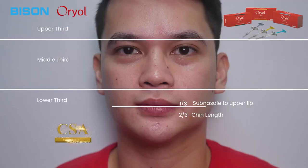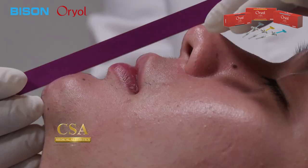Because if you do an assessment, right now we're focusing on the lower third of the face. If you look at the chin region, when you do a measurement, by the rule of thirds, the chin is still inadequate in terms of the length or the vertical dimension, right? Although it seems it has a good projection, in terms of the length, it's still inadequate, right? Yes, Doc. That's why with that inadequate length, it created this prominence under the chin. You call it double chin. Okay, so the submental bulge there.